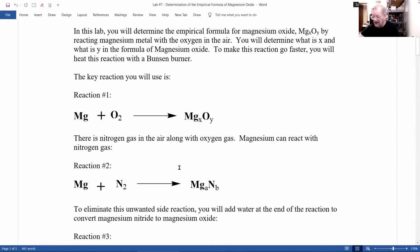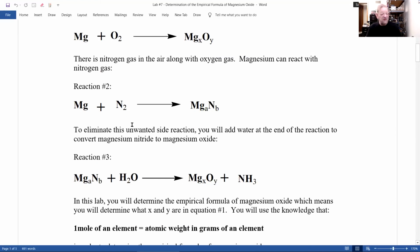Now, as I've mentioned many times, in the air you're breathing, we have nitrogen gas along with the oxygen gas. And guess what? When you're heating the magnesium for this reaction to react with the oxygen, magnesium can also react with nitrogen gas in reaction two, which you don't want. This is called the side reaction. This is our main reaction. And this we don't really want, but it's going to go on.